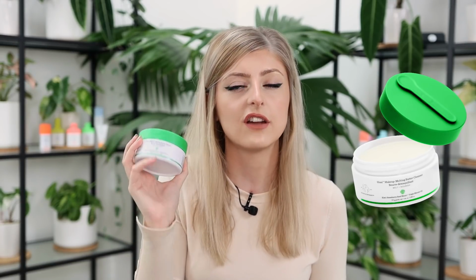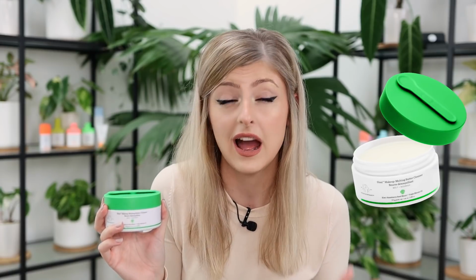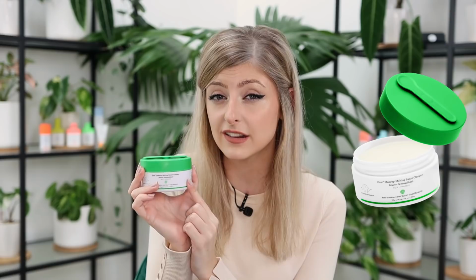But this removes my makeup really well. I have a certain mascara I like to use. I've got it on today. It is the Too Faced Better Than Sex mascara. Literally nothing gets that off. I love filming with this mascara, but honestly, if I don't use this, I'm taking it off for the next 5 days, no matter what I do. It sucks. This gets it off really fast.